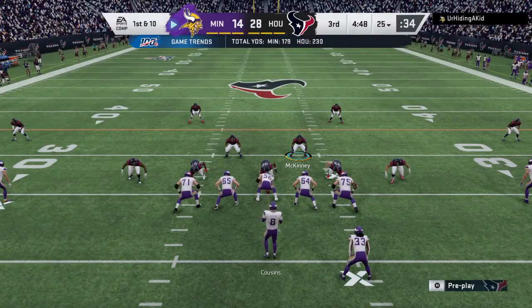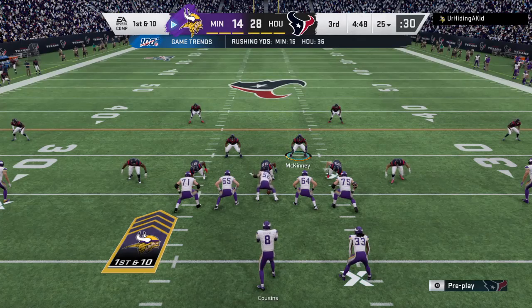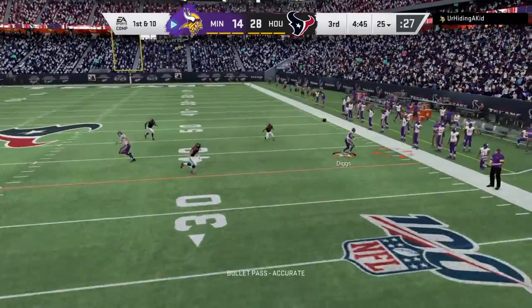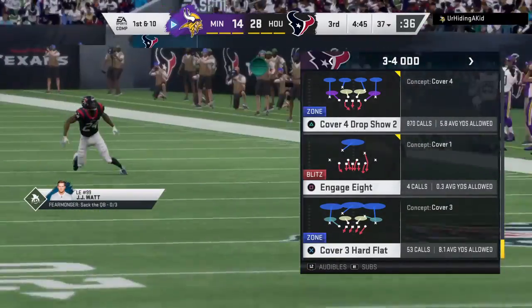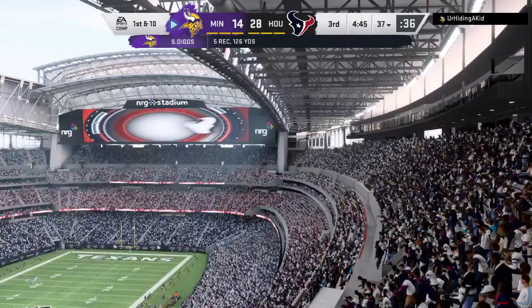Here are the Vikings now to start their next drive. Back to it after the pick six. Cousins. He's got it, complete to Diggs, right side. And he takes it beyond the 35 before going out of bounds. 12 yards there, first down Vikings.